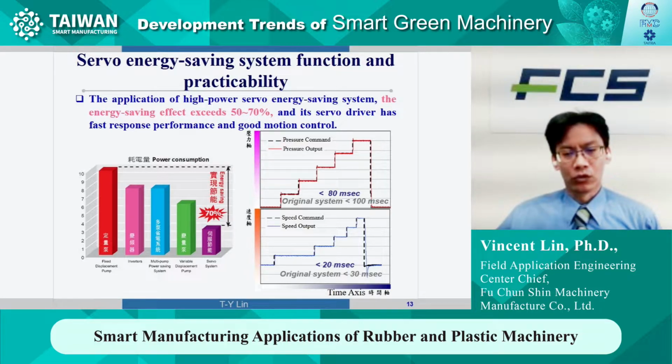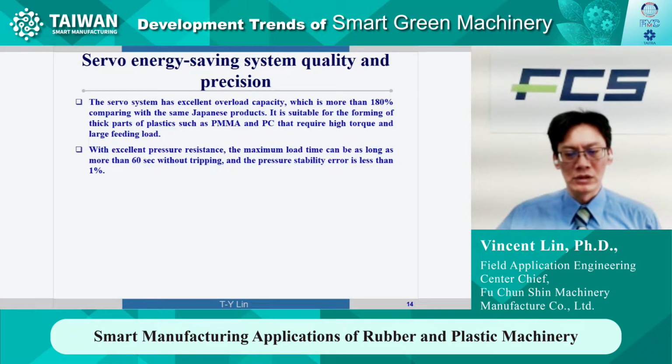Therefore, in the current servo energy saving system, it has a very significant advantage in terms of energy saving and motion control. The servo oil pump uses a servo motor. So can it cope with the kind of molding condition that requires high load and constant pressure? Currently, the oil pump that we use is very effective.